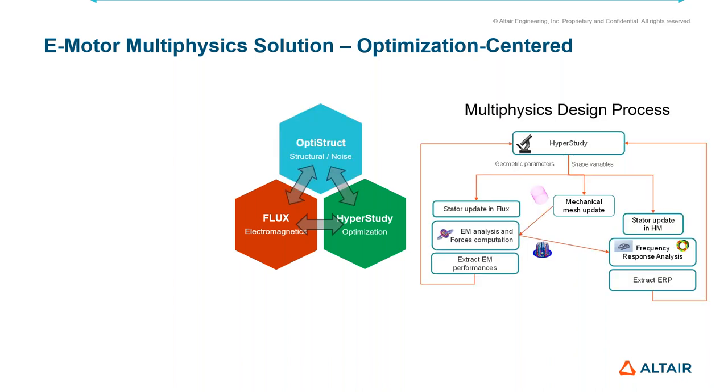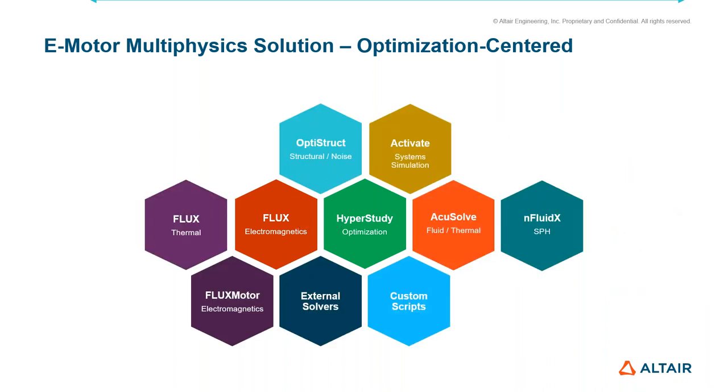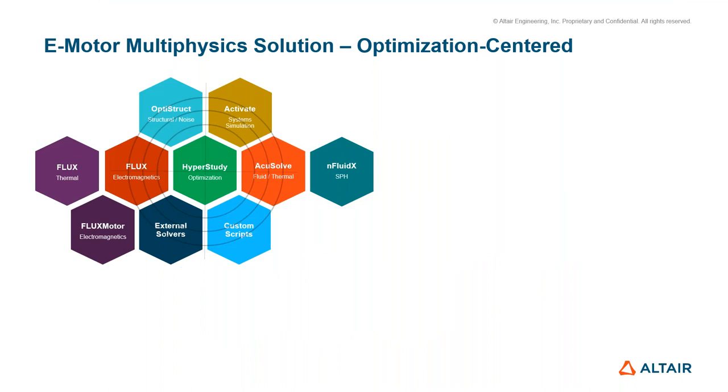The question is, what happens if you want to do this in a very general way? So, of course, we want to treat not only two physics, but we want to have a situation where we maybe are looking at cooling. As I said, we're looking at electromagnetics, we're looking at NVH, we're looking at statics, we're looking at many different aspects of the motor development, and we want to do that efficiently. So this means that we need a kind of multi-physics tool or a multi-physics environment which is able to do that. And that's something we are developing right now at Altair.